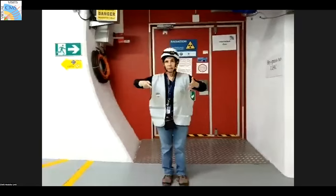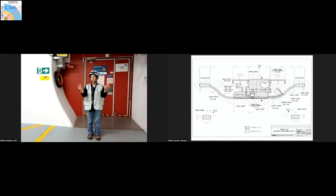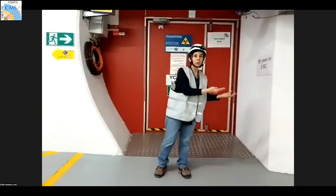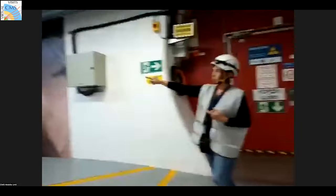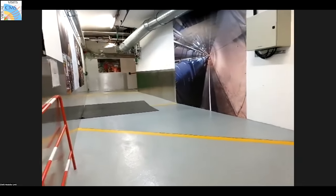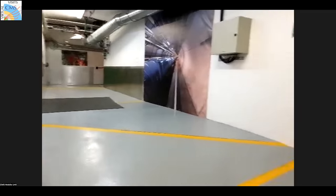Okay, so I'm at the end of the service cavern. As we have seen, there is electronics, and on the other side there are tanks. There are many things. The service cavern, as the name says itself, is there to serve the experimental cavern. And we have another connection here, through this corridor. It's a little bit longer, you will see at a certain point. So we do not access the experimental cavern directly from here, but it's quite close.